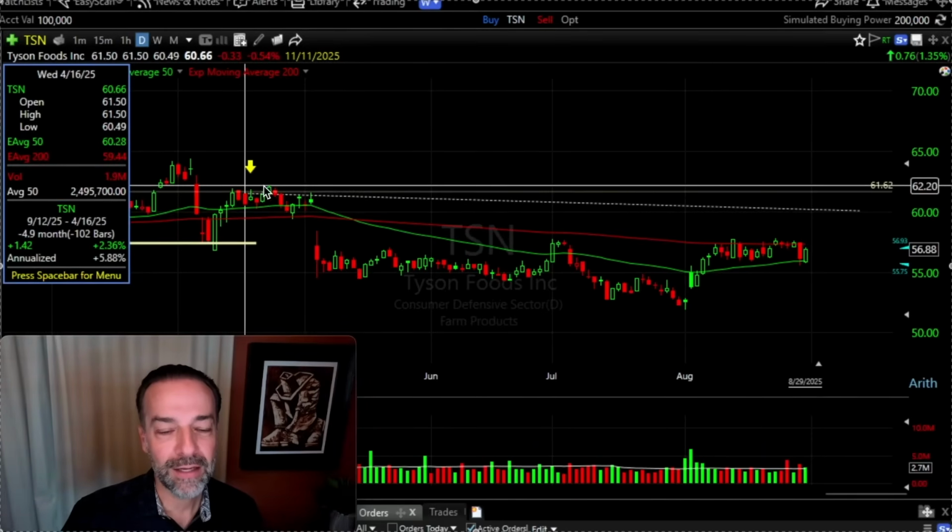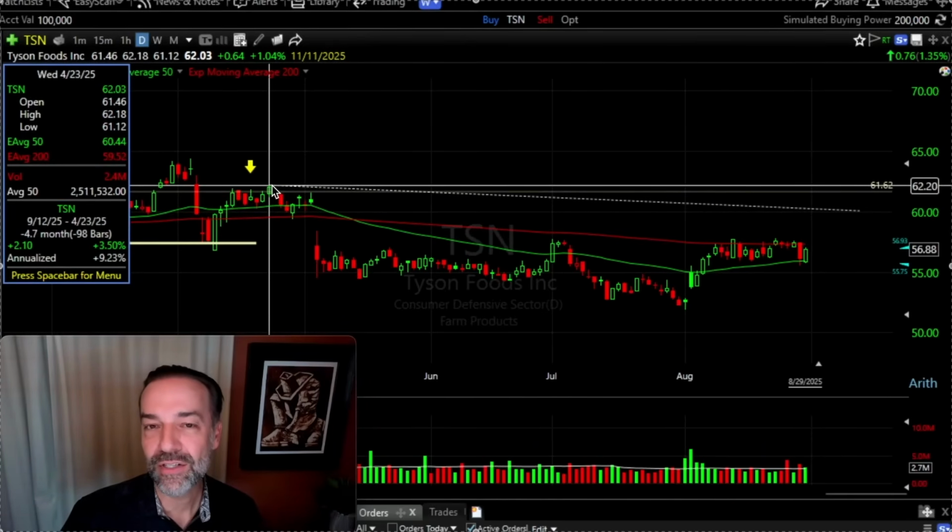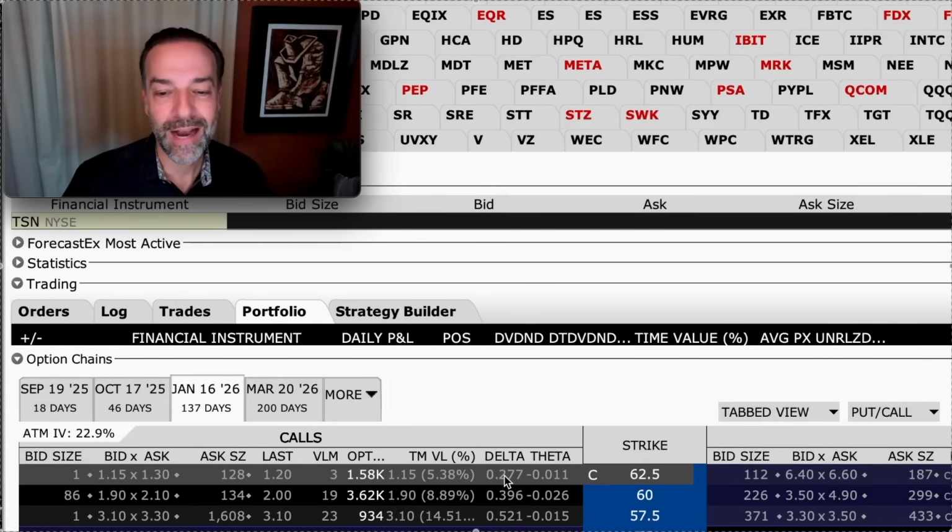Now if we want to be a little more safe, we might sell it even higher than 60. Because notice back in here, it found resistance around 62. So if we want to give ourselves some more room for Tyson to come up and we still keep our shares, we might consider selling this higher strike price covered call at $62.50 per share.